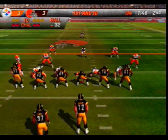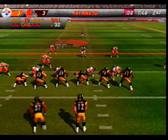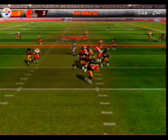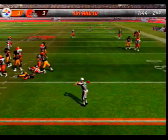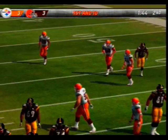First and 10. The Browns line up in a 4-3. Dropping back to pass on first down. Closing in. Incomplete. Taking shots like that will really affect his rhythm with his receiver.